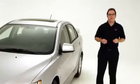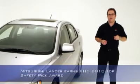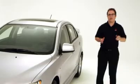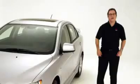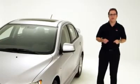The 2010 Mitsubishi Lancer has earned the IIHS's Top Safety Pick Award. This award recognizes vehicles that earn top ratings for front, side, and rear crash protection, as well as rollover performance, and that have electronic stability control, which is standard on the Lancer. The rollover performance is a particularly important one to review with customers.